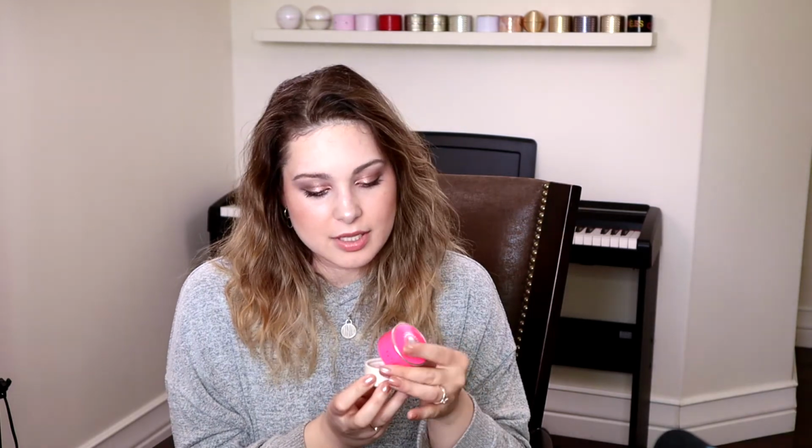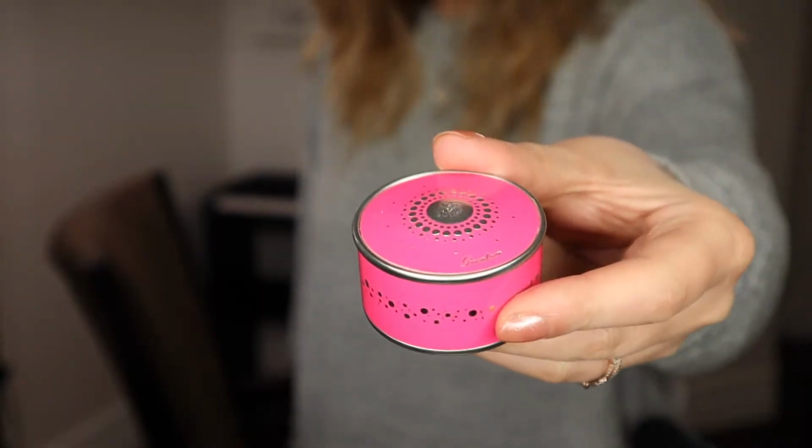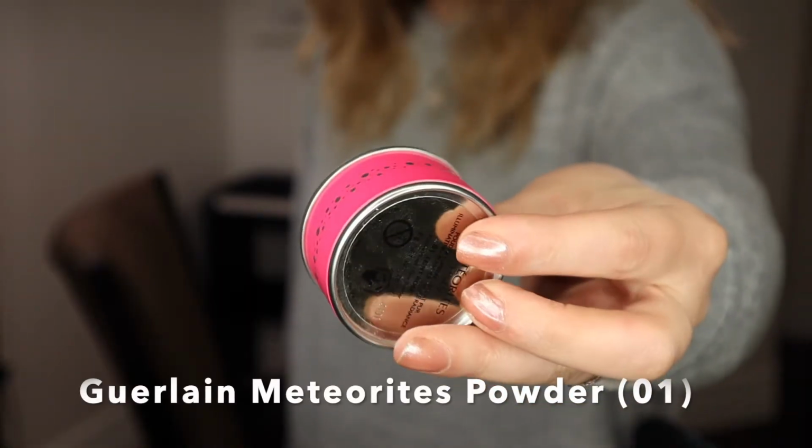Next product is this finishing powder. I've been buying this for at least 10 years, maybe more. And this is Guerlain Meteorites. If you're familiar with Guerlain Meteorites, it's one of those things that either you love or you don't get. They're very expensive. They smell like candied violets.